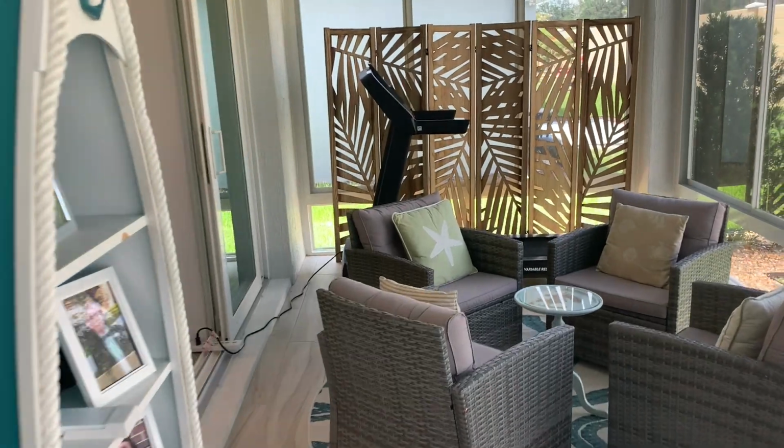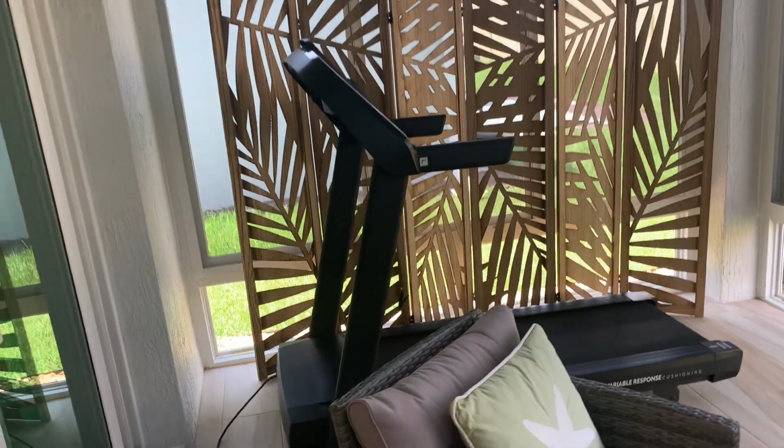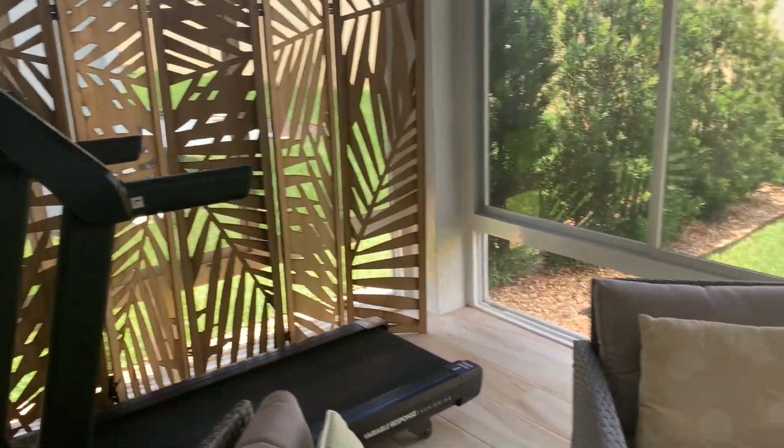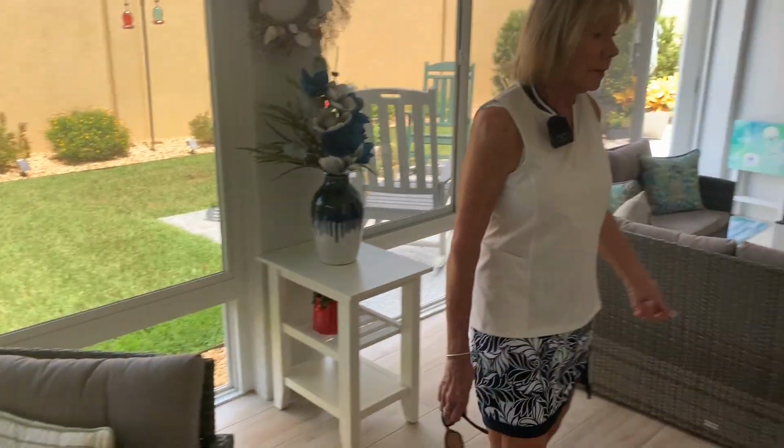And Donna loves to work out, so this is her treadmill. We put a little privacy fence there to give her a little privacy when she's working out. So now let's go outside.